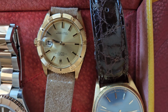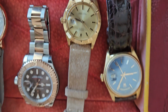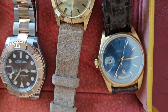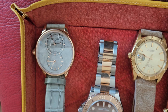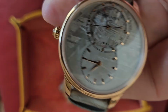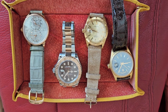It's the original dial. It's mint condition. The indexes are beautiful. And you have it on a suede strap, so you have a contrast, the nubuck suede versus gold. It's an interesting contrast. Actually, I think maybe this is the wrong color strap. Maybe this crocodile. I think maybe I have to change the strap. When I got it, it actually looked interesting, but maybe it's time to change it.